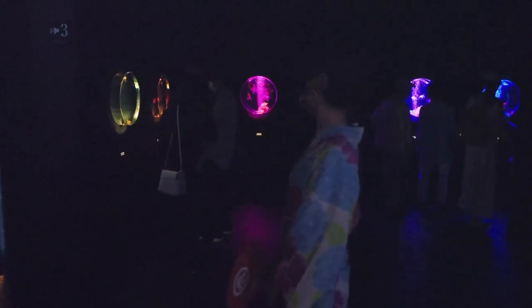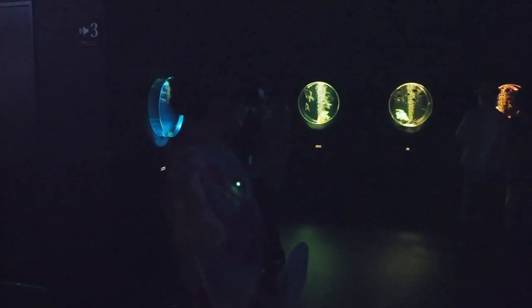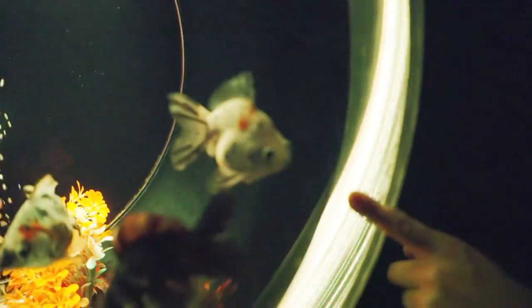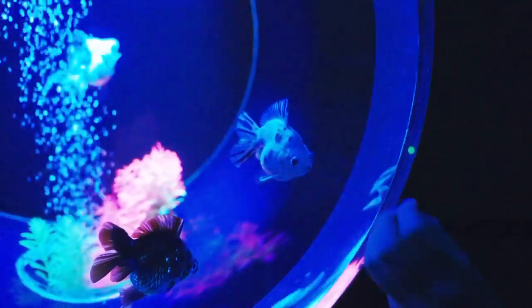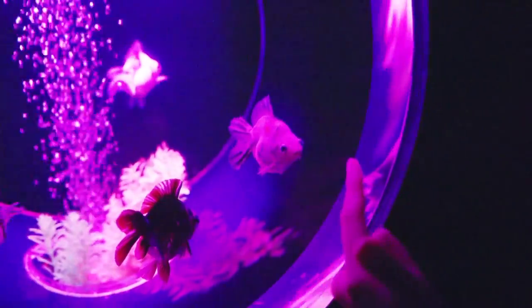So now we are in a different section. Nanka, each tank has different kinds of goldfish, I think. Kawaii! It's like a puffy fish. Yeah. I don't really see, you know, goldfish from the front. And actually, their face is very cute.